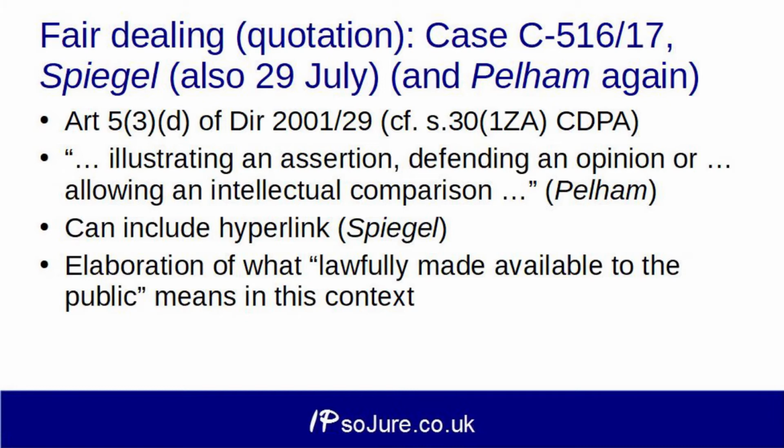Anyway, a copyright exception, and I think the directive uses the expression exception for quotations, is something that exists in EU copyright law. In the UK there's a fair dealing exception, a fair dealing permitted act rather, so it's an overriding requirement of the UK law that if you're going to take advantage of the permitted act for quotation, it's got to amount to fair dealing, which basically means not contrary to the interests of the copyright owner.